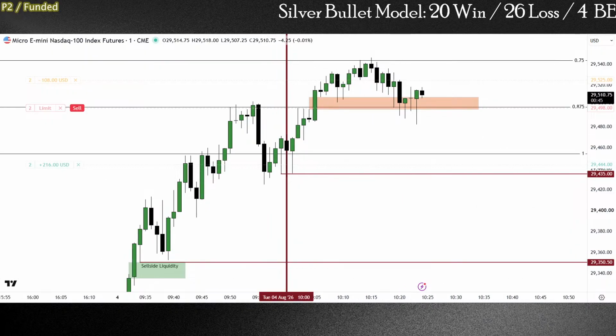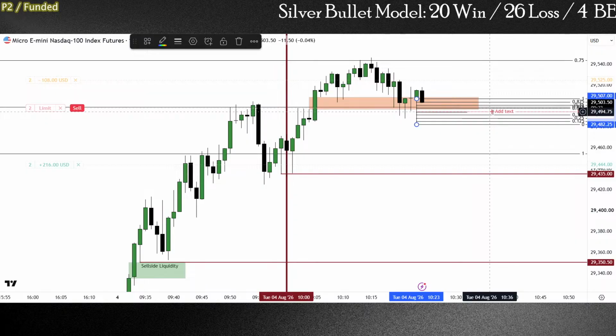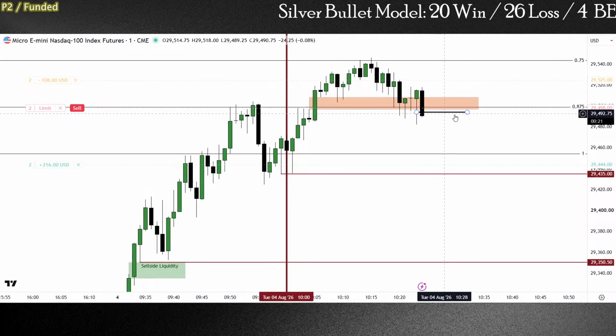So now we have an additional array that needs to be considered around this, because now we went below it and we left a wick. That's relatively large, and it's here. So now I would require not only a close below the inversion, but also a close below this wick to enter this position confidently.